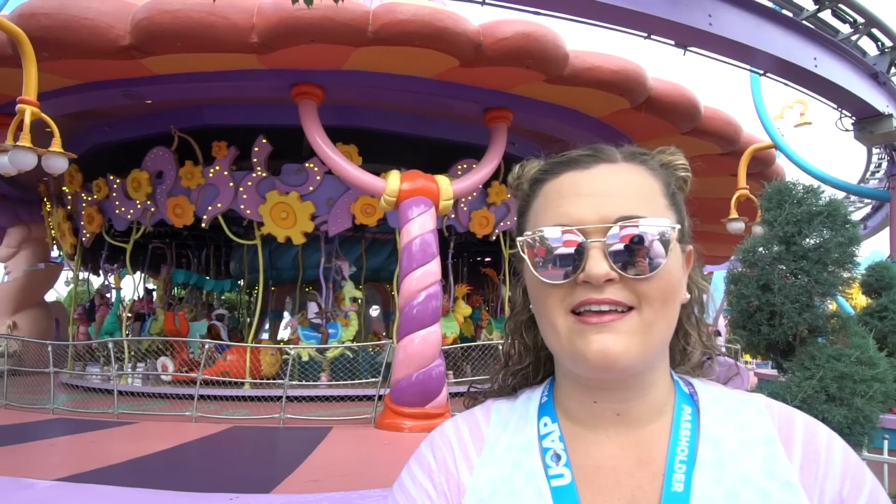I love this carousel so much because it is so colorful and so pretty. Oh, I couldn't quit smiling the whole time. It's like the classic carousel, but it's just so different. I love it.